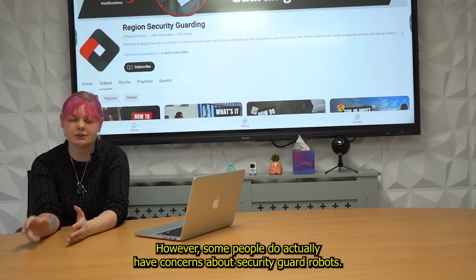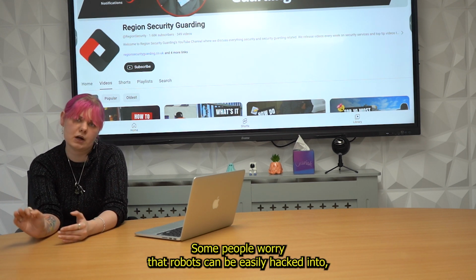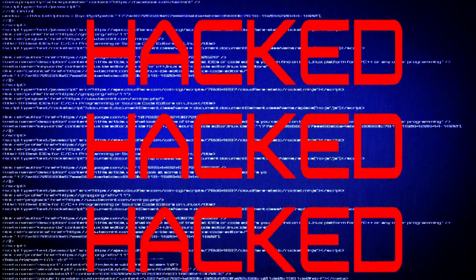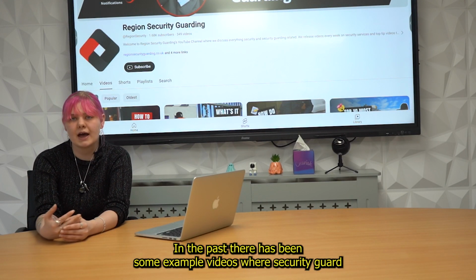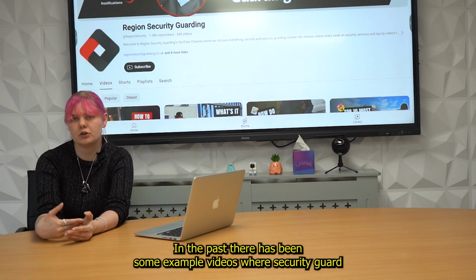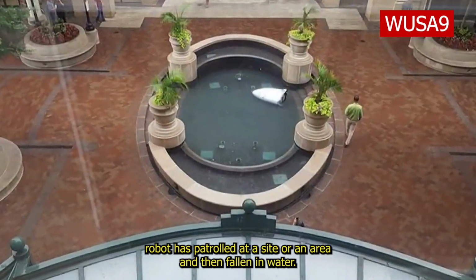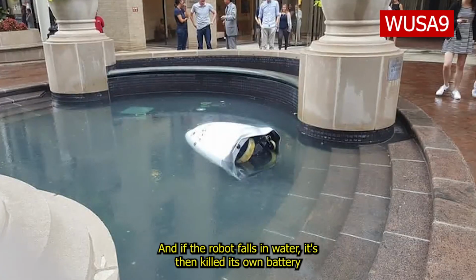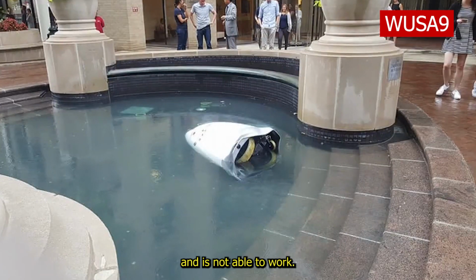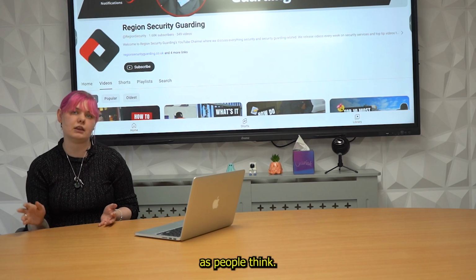However, some people do actually have concerns about security guard robots. Some people worry that robots can be easily hacked into, while other people worry that robots aren't quite as reliable as we think. In the past, there have been some example videos where a security guard robot has patrolled a site or an area and then fallen in water. And if the robot falls in water, it's then killed its own battery and is not able to work. And these incidents do give the impression that robots might not be as advanced as people think.